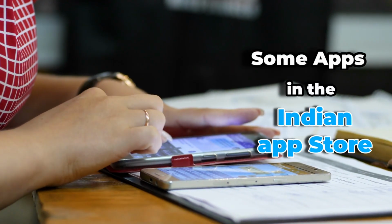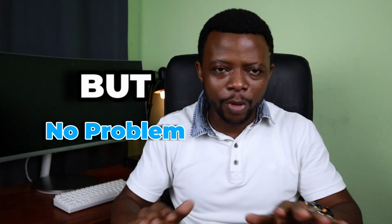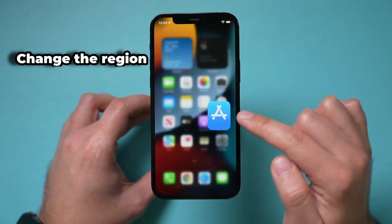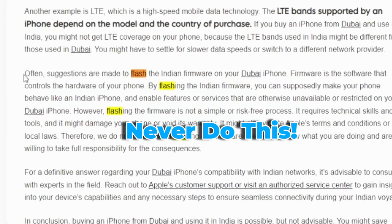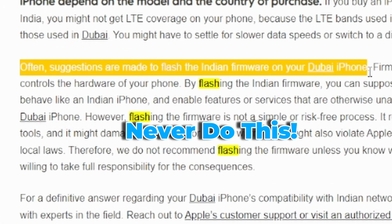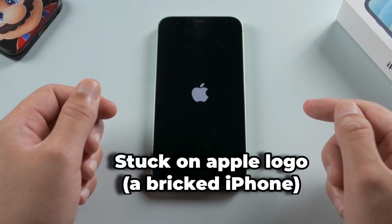Additionally, you may find that certain apps commonly used in India can't be installed from the UAE iPhone App Store. But that's not a problem, because all you need to do when you move to India is change the region in your App Store settings to India. I've read on some websites that you have to flash the firmware for Indian iPhones in order to make a Middle Eastern iPhone work in India. But that's just totally incorrect. By doing such things, you may break your iPhone and void its warranty.